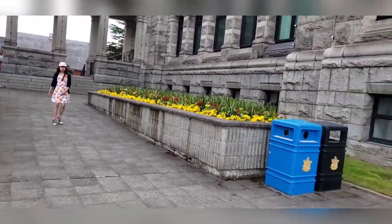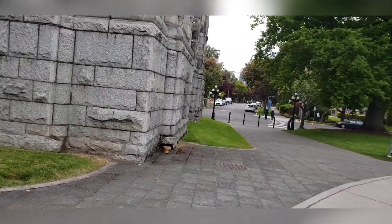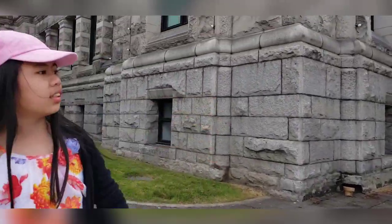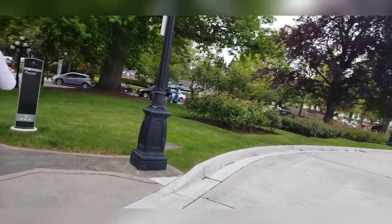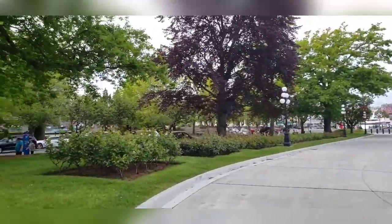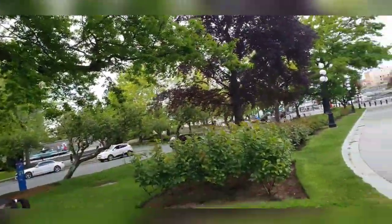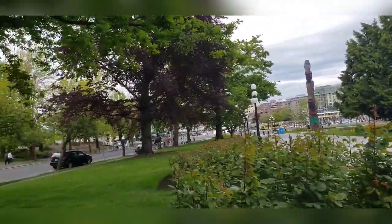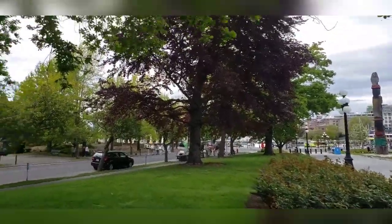Come on. So guys, I'm going to show you around. Oh look, I remember that. Is that part of the apartment building or no? Oh look, there are horses. We're going to take a video of those horses. It's like a tourist spot or destination here in BC, Canada. So there are horses around it, guys.